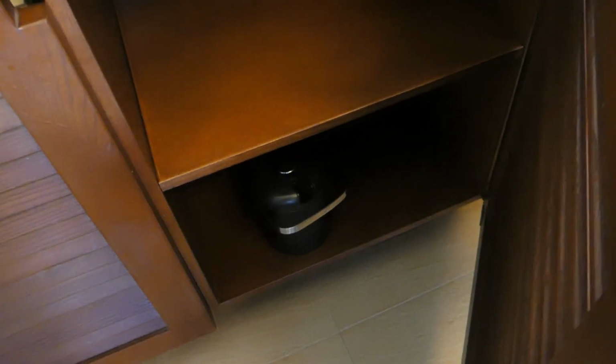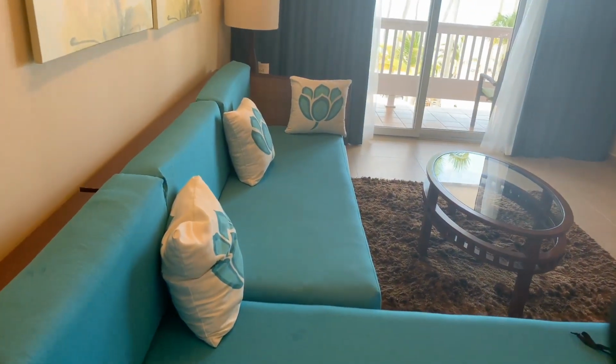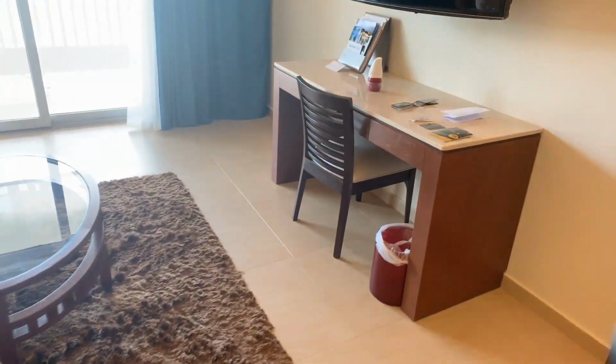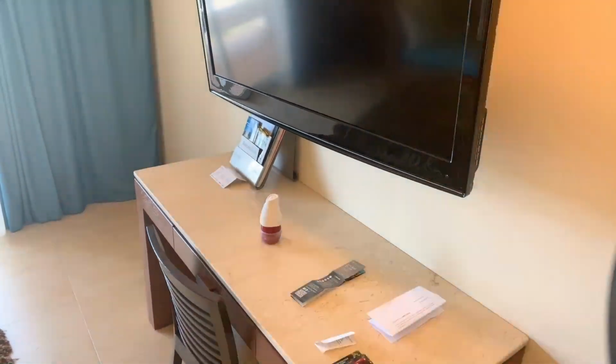And here was extra storage with an extra ice bucket, which we also didn't need, because we were able to keep the water cold the whole trip. And I passed by the coffee machine, which we also didn't use. This is the living room. It comes with the desk and the TV mounted on the wall.